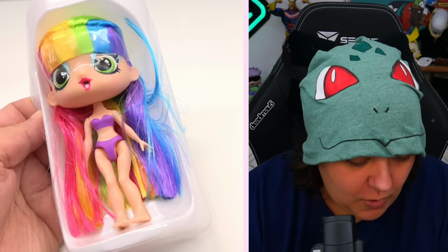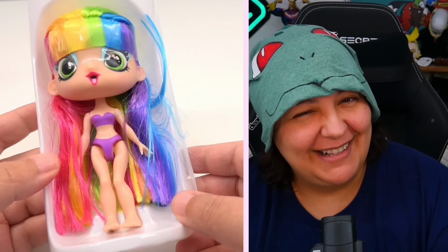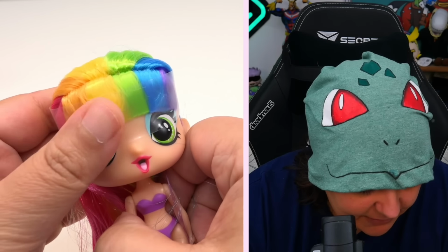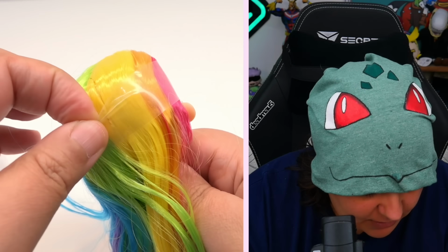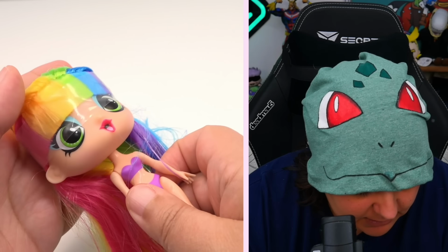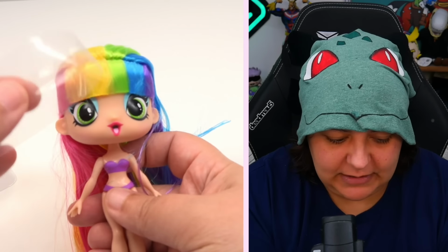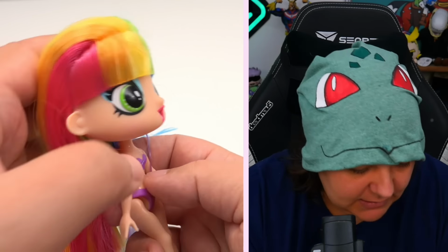But let's just do the doll. And we are getting Decora. Okay, I think this is gonna set the tone for the rest of the video. Here we have our first character, and the hair seems to be pushed down with a piece of plastic. So let me remove this. That's a clever idea because that means the hair doesn't get all messy in transport.